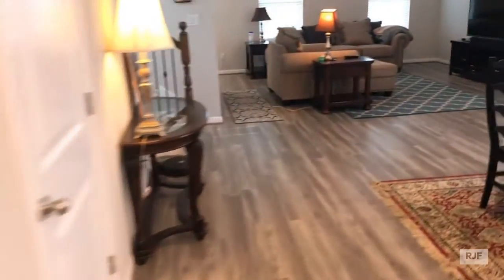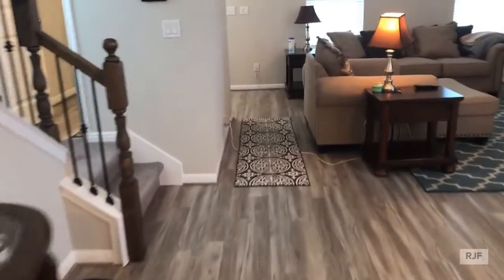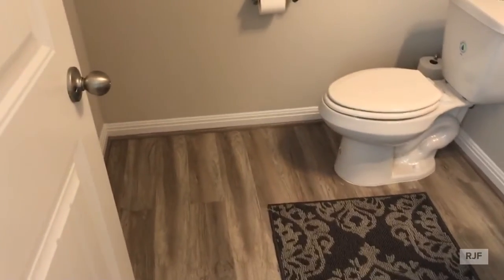Now we're going to go upstairs. When we came in, the stairway was to our right. We're going to just go up 2 stairs. There is the half bath, again with the wood look tile, and it is a really nice space. Pedestal sink. You have enough room in here. If you wanted, you could put a table or a cabinet.